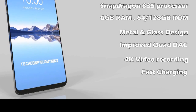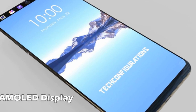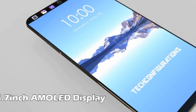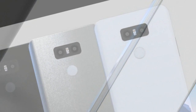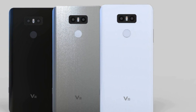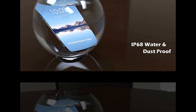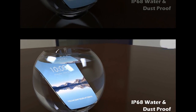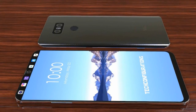Take a look. Talking about the specifications, the LG V30 is rumored to feature a 5.7-inch QHD AMOLED display with 6GB of RAM and be powered by the flagship Snapdragon 835 chipset. The camera department is expected to have a 16MP plus 16MP dual camera on the back, while the front camera will be 8MP. There will also be considerable improvement in the Quad DAC tech, while the LG V30 is expected to be a metal and glass build with Corning Gorilla Glass protection and IP68 water and dust resistance.